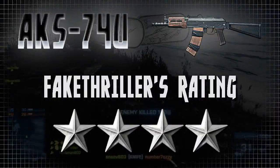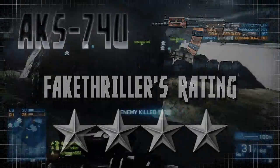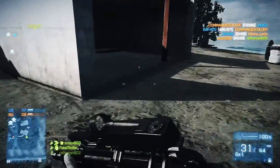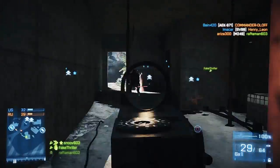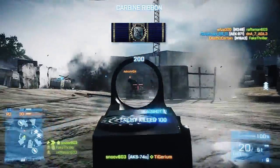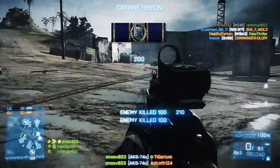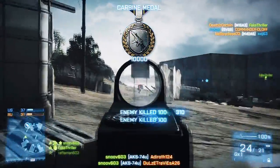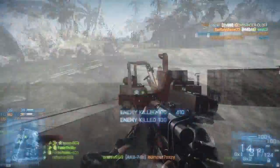My thoughts with this gun are pretty much right on line with what Fake Thriller said. I really like this gun. Right out of the box, it's pretty good. The iron sights are easy to deal with. I find it pretty much similar to the M4A1. The only difference being the slightly lower rate of fire and the slightly higher damage at farther range. It's got that average clip size, so you really can't complain about that. And overall, it's just a very versatile weapon.